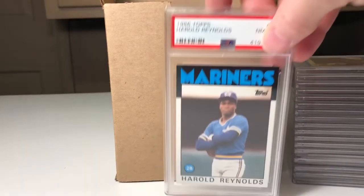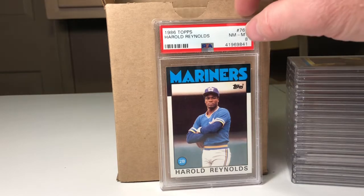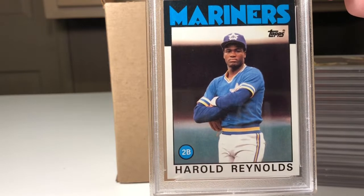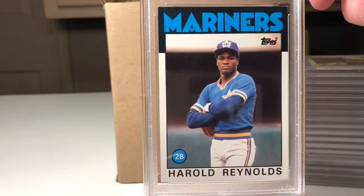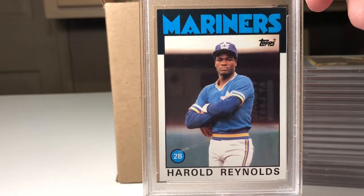Next is the 86 Harold Reynolds rookie card. And again, I thought it was perfect, but PSA 8. I mean, look at the centering on that card. So what I've learned, and I will move forward, is if I decide to continue to collect the 86, I'm just going to buy the cards graded. It's just too tough.